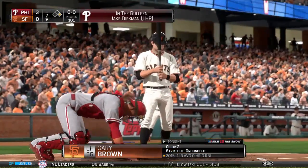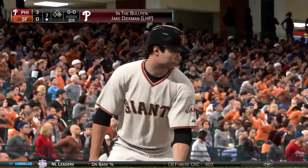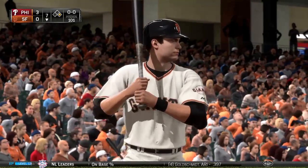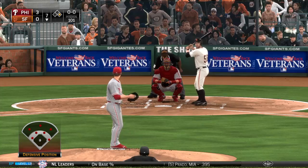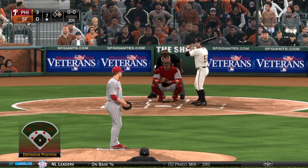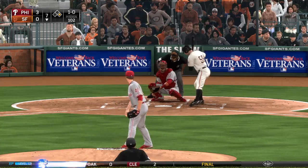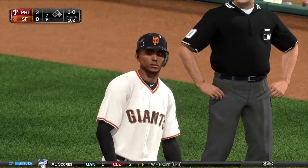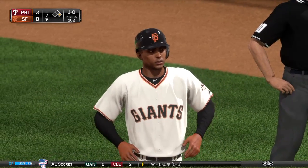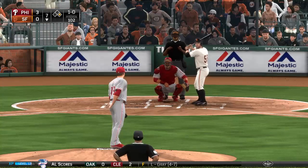Gary Brown will stand in, 0-for-2 thus far. Now some movement out in the Phillies bullpen as a lefty and a right-hander start to loosen. First pitch to him. And this is taken outside for ball one. All right, leadoff man on first. Here's where you've got to start clawing your way back into this ball game. It's not too late, but it needs to start happening soon.